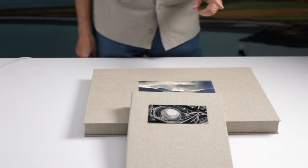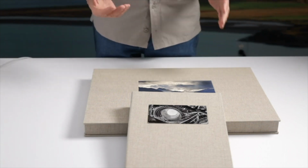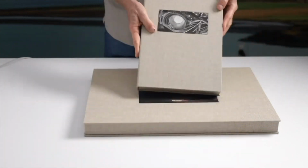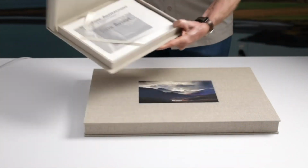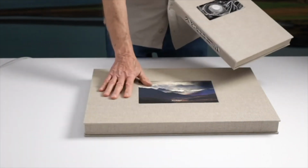Okay, these are all in landscape format. What about vertical images? Well, as I said before, you can do an all vertical portfolio and it would just open up like a book. Instead of like this, it would just open up this way. Same thing with the larger size.